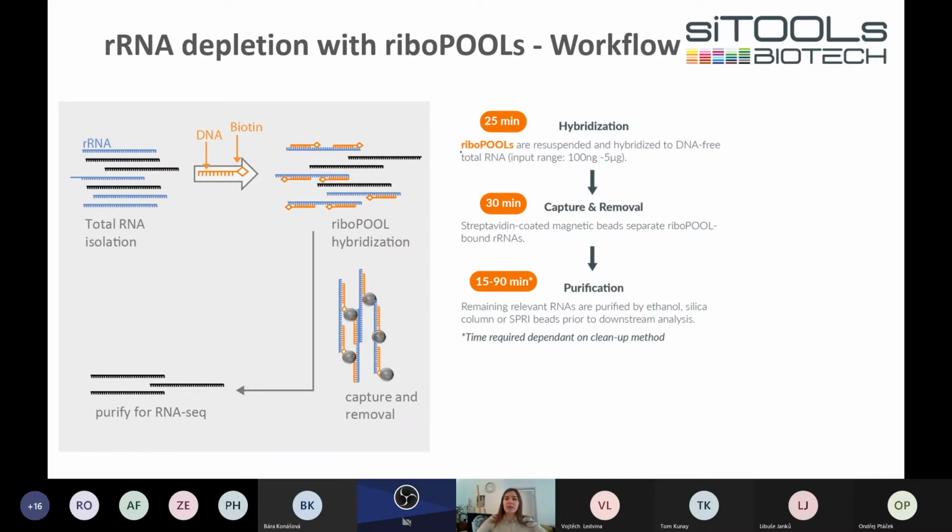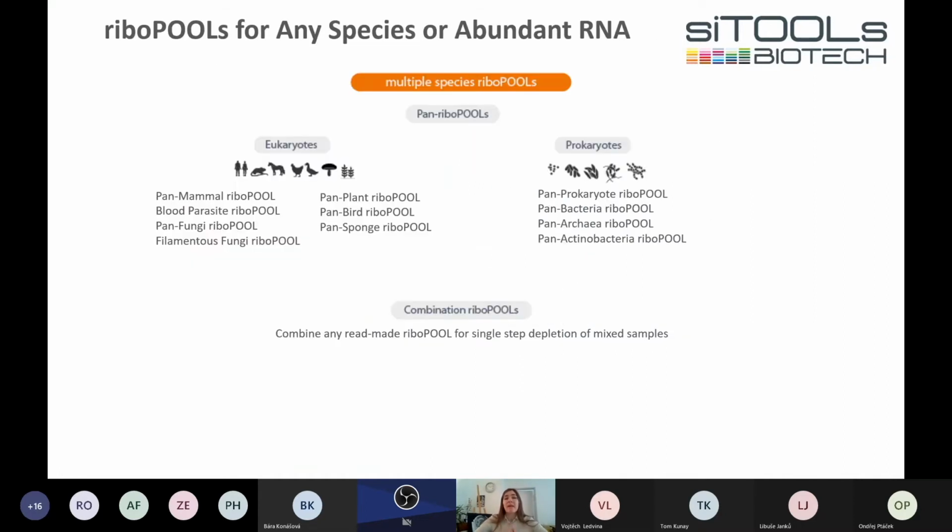Yeah, so it's really easy. It takes around 70 minutes and it's automatable. So that's really great. And here I wanted to show you what kind of RiboPools we currently have in our portfolio.